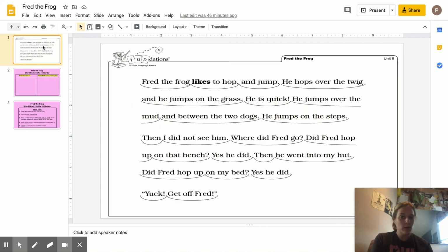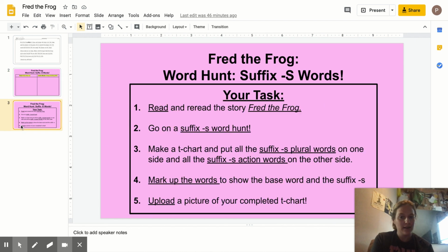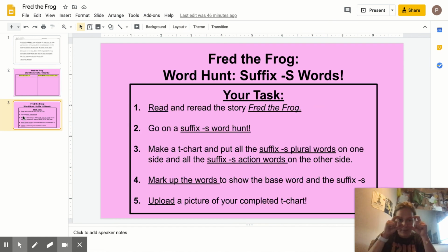In the story, when you come across a word that has a suffix S, make sure you find it and think, is that word plural or is it an action word? Then you're going to put that word in the correct spot and mark it up, just like I did. And then when you're finished going on your suffix S word hunt and putting them in the right spot, whether it's plural or action, snap a picture and upload your completed T-chart to Google Classroom.